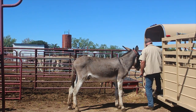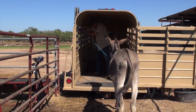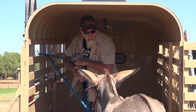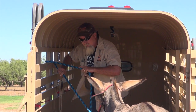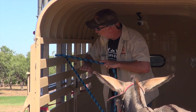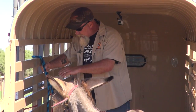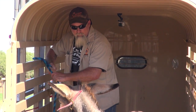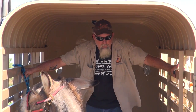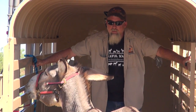Okay, so the first trick is to get the rope tied off to something immediately. So every time he relaxes, we take it up one notch. Now we're never going to get in a hurry. Never going to get in a hurry. It's going to be on his time.